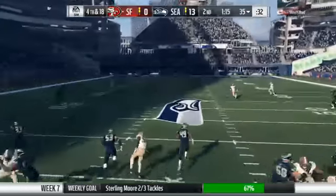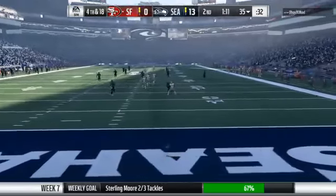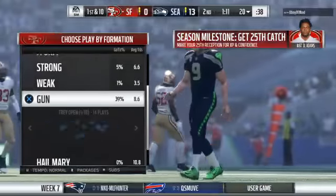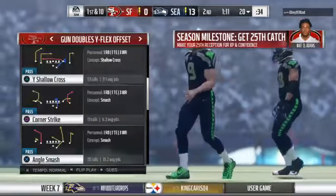He steps into this one, and this is a rocket. And this is going to hit the goal line and continue on into the end zone for a touchback. The 49ers offense now, they work their way back onto the field.